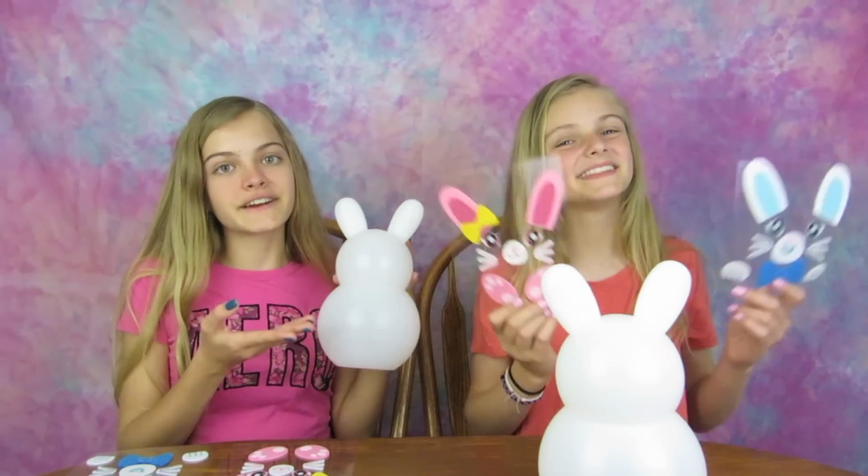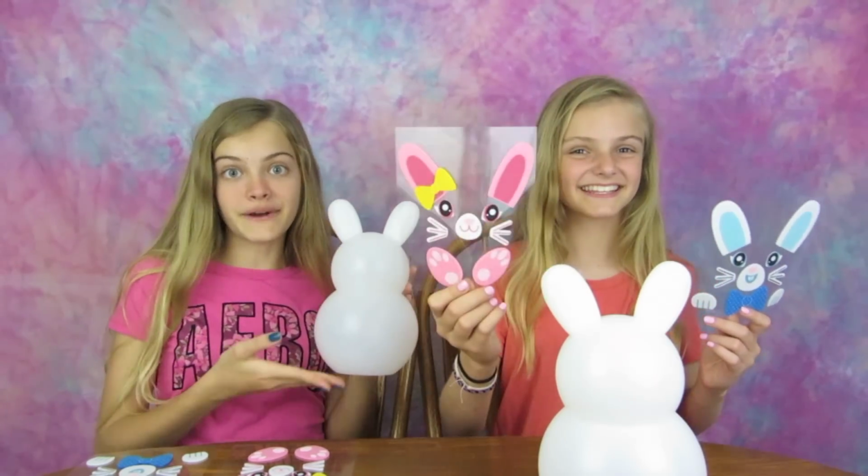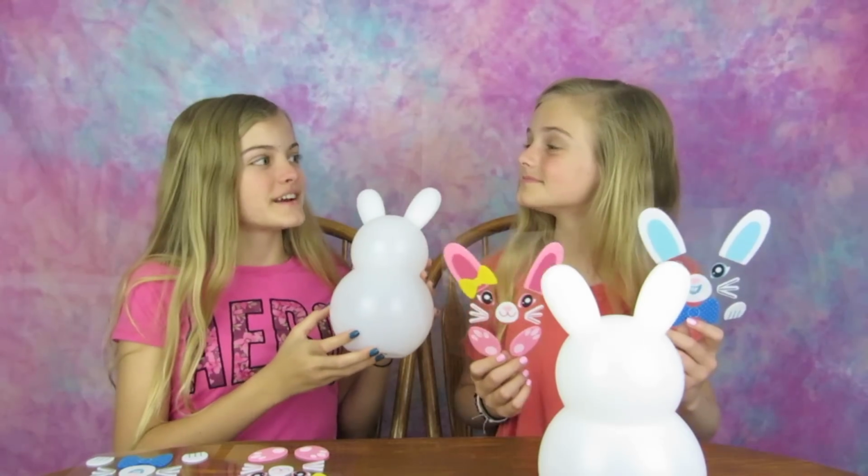Yay! This challenge is called Decorate a Bunny. We are going to be using these stickers to decorate our bunnies, and the first side is going to be a pink bunny, and the other side will be a blue bunny. We're gonna have to finish decorating them in under a minute. I wonder if we could do that. I think it's gonna be a lot of fun to decorate them. I think so too. Ready, set, go!